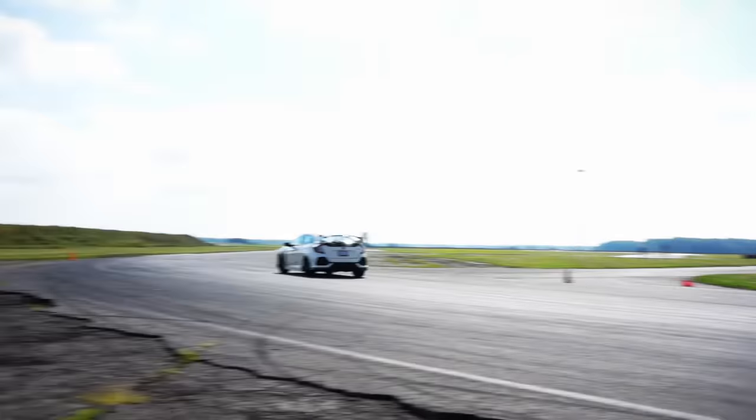All right, let's try and set a serious lap. Right up to 7. Oh, that's fun. 150, 160, 170 on the straights. All right, yeah, that's quick. It has a hard time getting its power down, but it does have a limited slip differential, so it is putting power to the wheel that has grip.